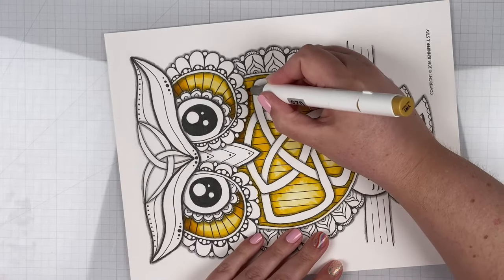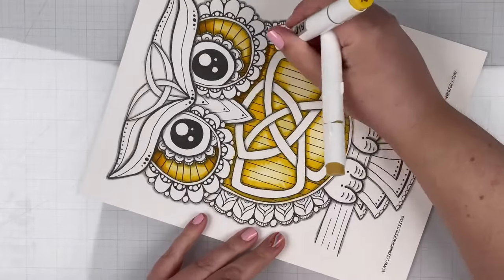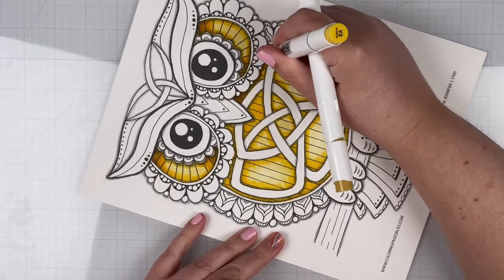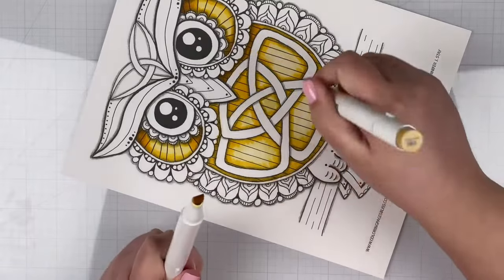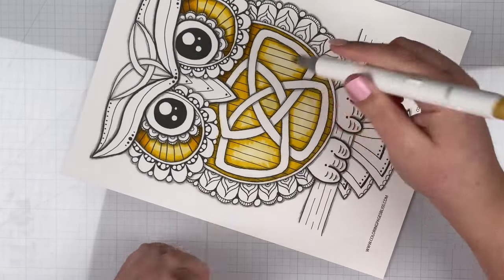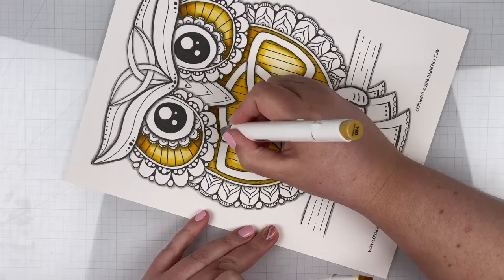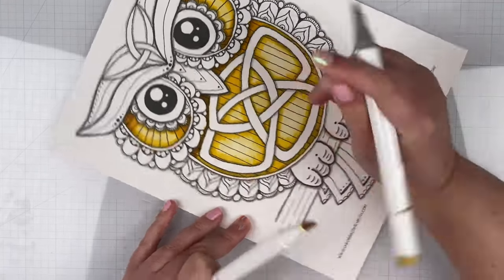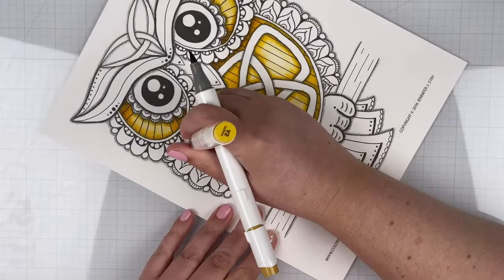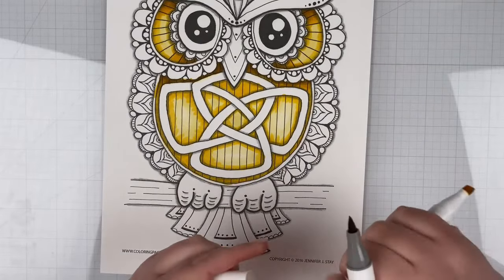Okay, I'm adding in now a little bit of the darkest color in the trio for this yellow, orange, or gold is what we're calling it. And the darkest color is called YR1 Dark Yellow. Okay, just throwing it in here, not being much of a perfectionist here because we have lots to do, lots of layering to do here.